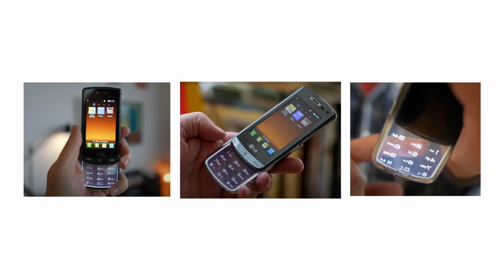Around the same time, LG launched the LG Crystal, which had a completely transparent keyboard, which also doubles as a trackpad. The beauty of this design is you can use the keypad as a gesture input device. For example, if you're inside a camera and want to zoom in, pinch and zoom did not exist at that point of time, but you could draw a circle or rotate, and that would zoom into the area you want. That was groundbreaking at that point of time.